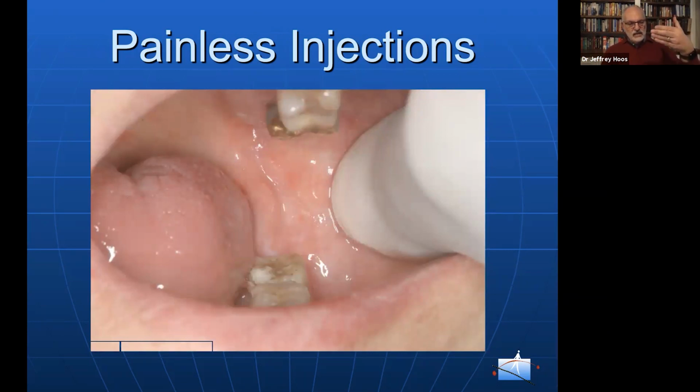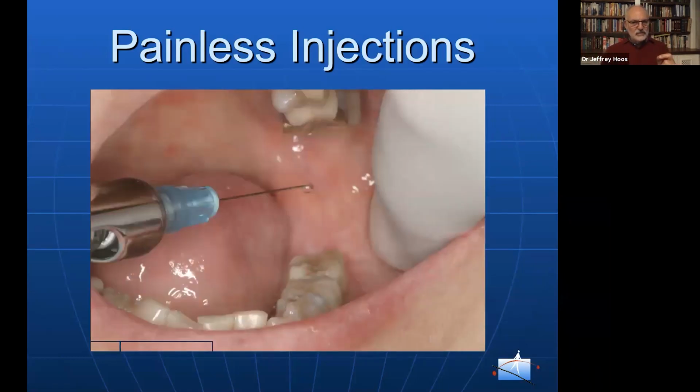When you take your hand and put it into the patient's mouth, take your finger, go down, and you will feel a notch in your jaw where the facial nerve and the facial artery come around. Find that notch, push on it, bring your finger into the patient's mouth, pull the tissue taut.